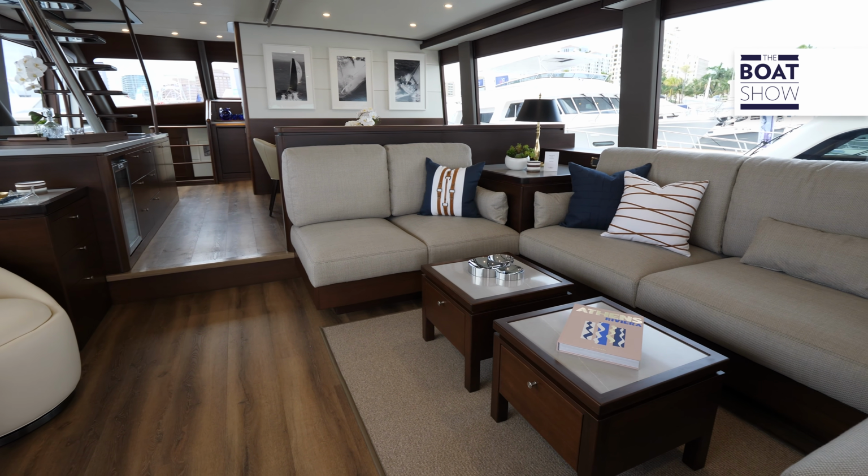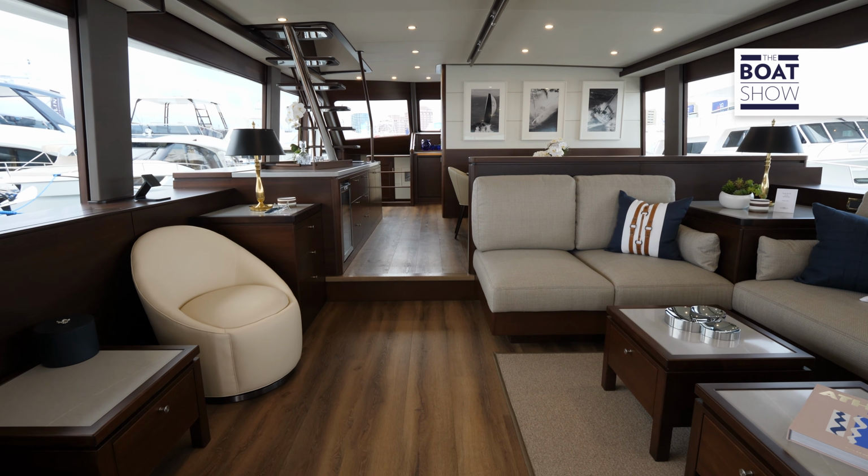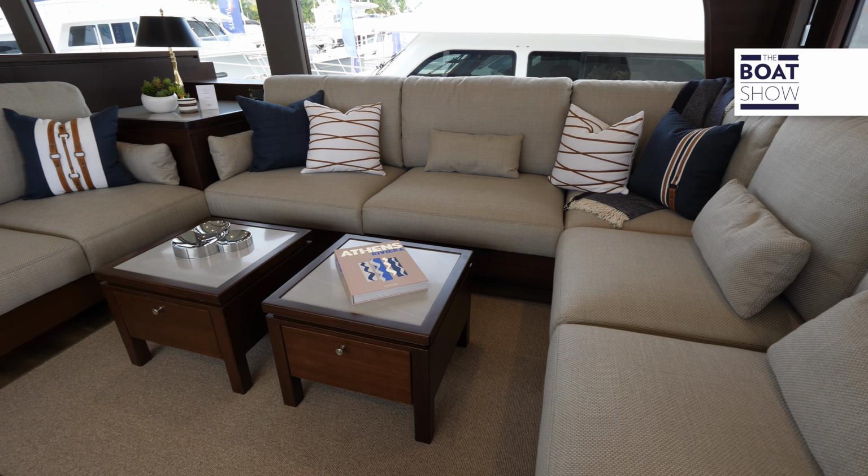So as we focus here on the flagship, the GB85, here we're standing, I'm 6'1", you're taller than me. We have plenty of space, beautiful dark wood. Let's talk about the salon area of this beautiful GB85.